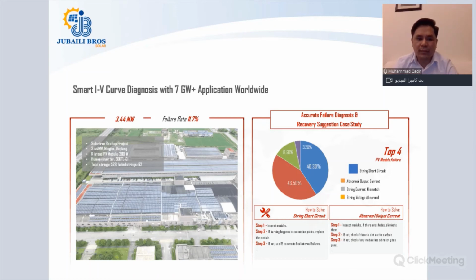The smart IV curve diagnosis has been adopted in projects of more than 7 gigawatts worldwide. Just for reference, there is a case shown in this slide. There was a project of 3.44 megawatts in China, and when the health of the strings was checked using IV curve diagnostic, 11.7% of strings were not healthy due to many different reasons. It has been checked globally with all of the 7 gigawatt applications worldwide that the top 4 PV module failures are due to string short circuit, the Dower short circuit, and due to less output current, and that's all.